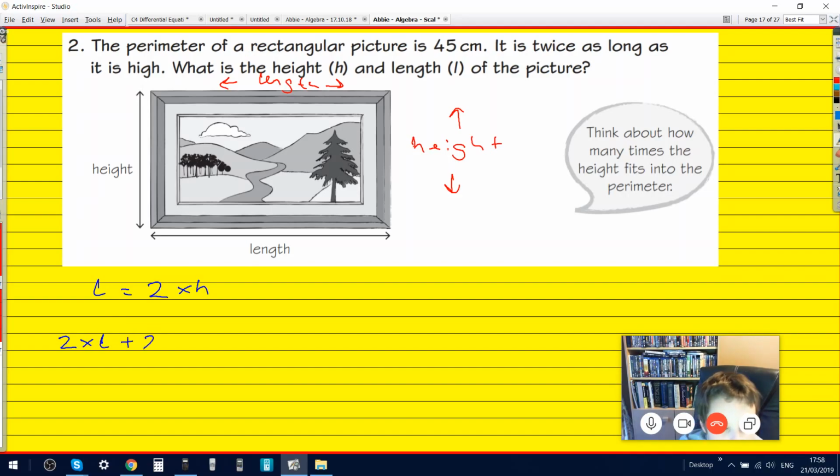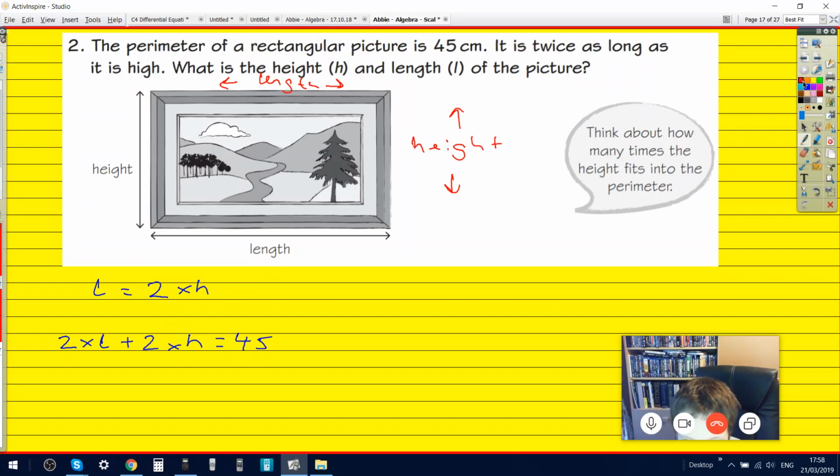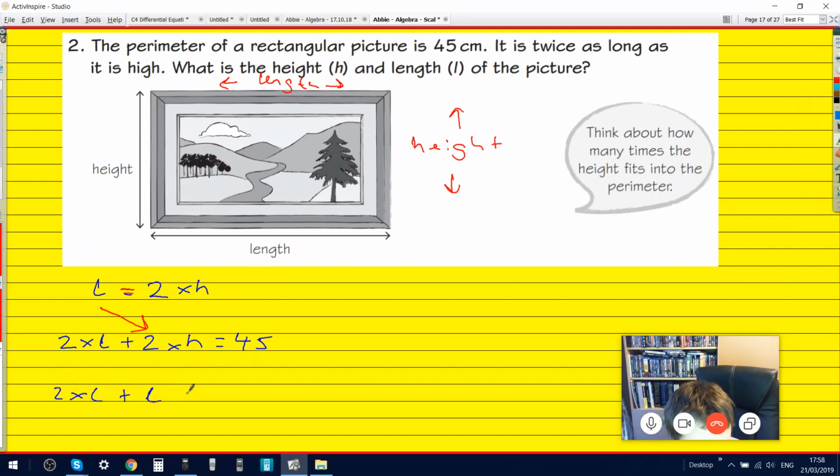So the length is 2 times the height. And this 2 times the height, what is that the same as? It's the same as this, because they're equal. And so the length is the same. So 2 lengths plus another length makes 45. So 2 lengths plus another length is 45.